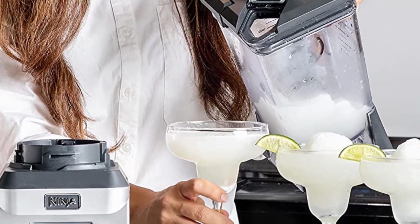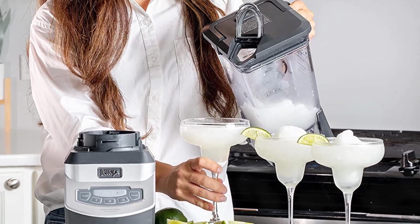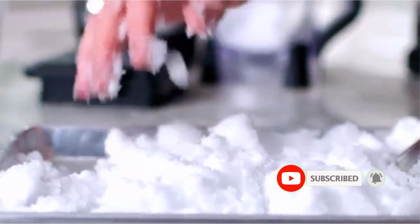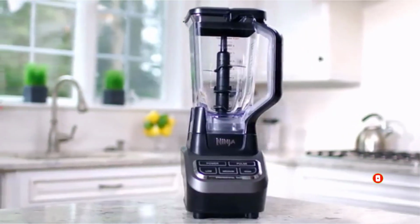Pros. Suitable for preparing a wide variety of food. Easy to maintain. High efficiency. Entirely beneficial. Time-saving. Comes at an affordable price. Drinks, dips, and juices are easy to make.